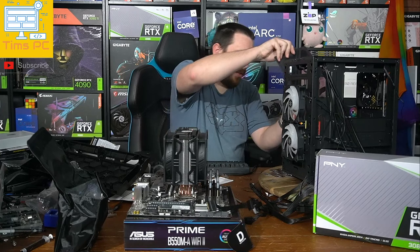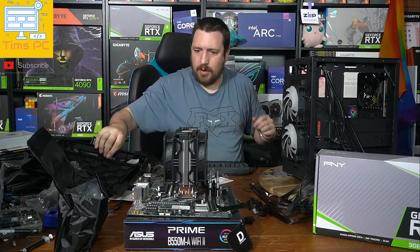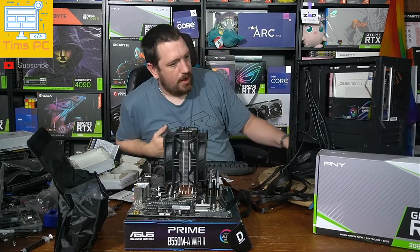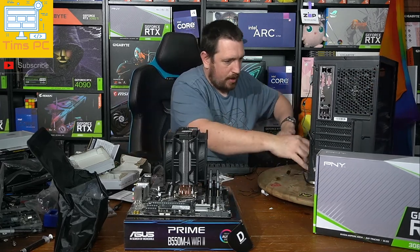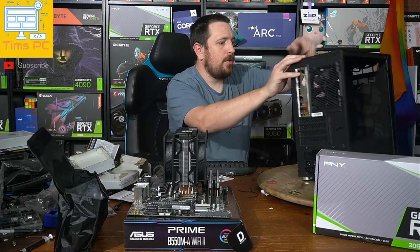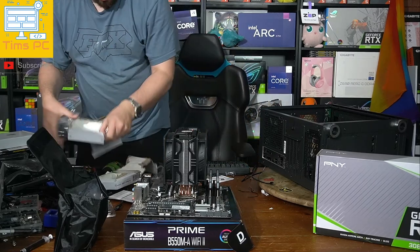Okay, and so our dust filter goes on the inside there, just like so. And then our front panel just snaps on the front there. Okay, so everything's starting to take shape. We've got most of the stuff installed into our case that we want. Now it's just time to get the motherboard in place. So I'm gonna need a couple more offsets.